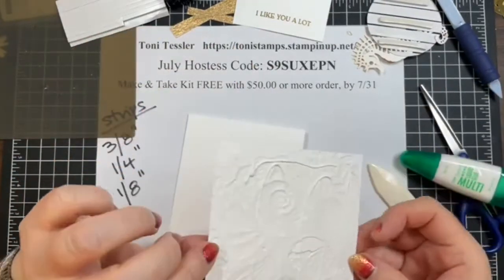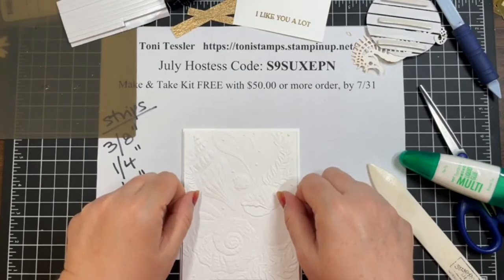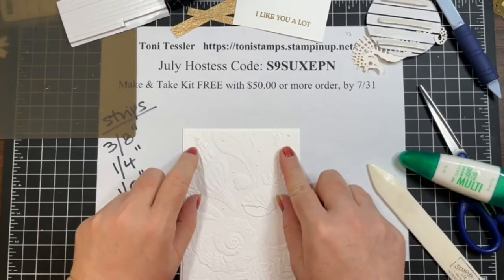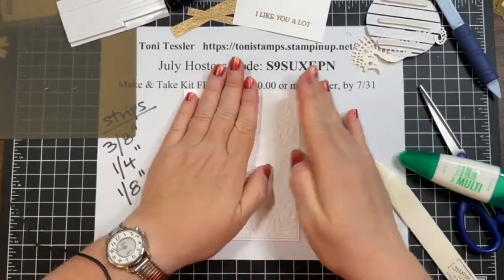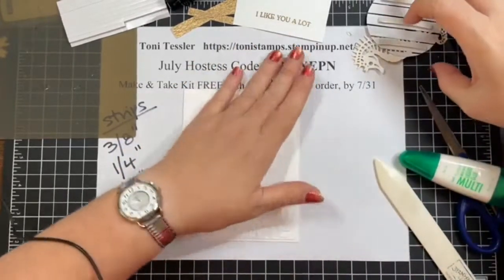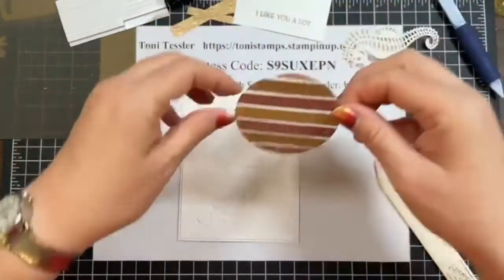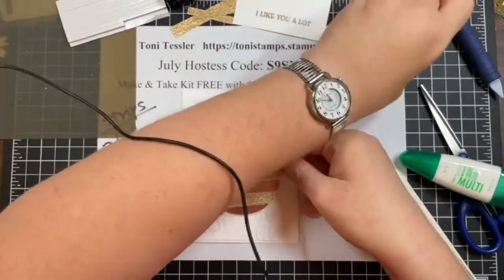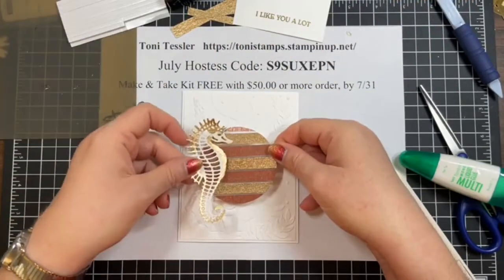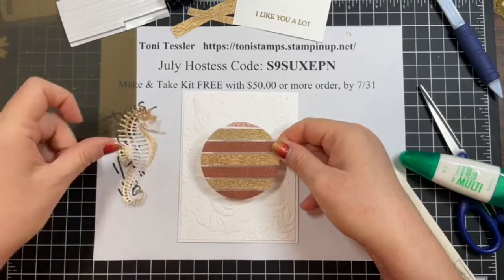Yeah, the other one, when I had the whole rectangle bit, that was too unwieldy. So I had to put that on the white piece first and then mount it to the card front. But in this case, it's just this little bitty circle. All right, so here's what I'm going for. I want this and then my seahorse. Ooh, yeah. And see, the seahorse is going to cover up that whoopsie.